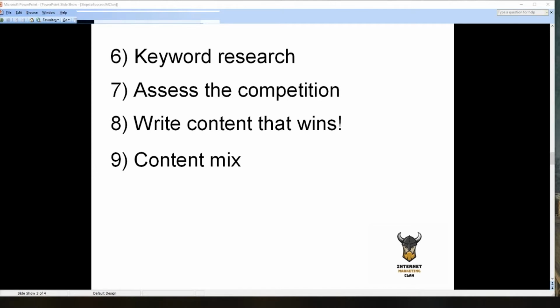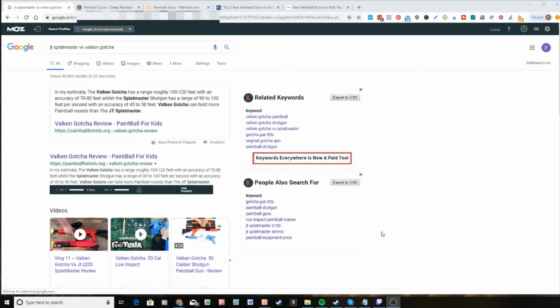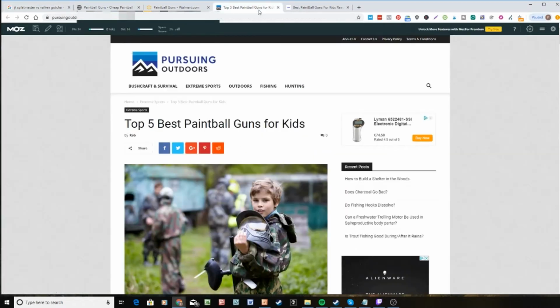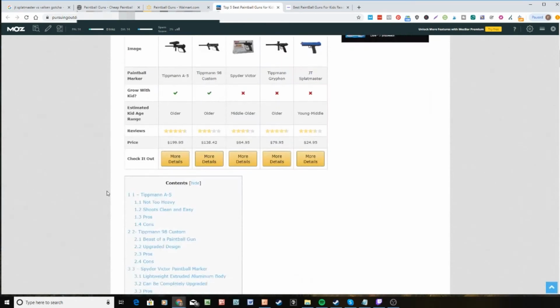Some of those can be in-content links. In other words, if I go back to an example of the search result there, if you see where I'm highlighting the text, I imagine this is a blog post, and I have made Valken Gotcha my link to Amazon. So that would be an in-content link. Let's open up some of these other posts we've still got open.